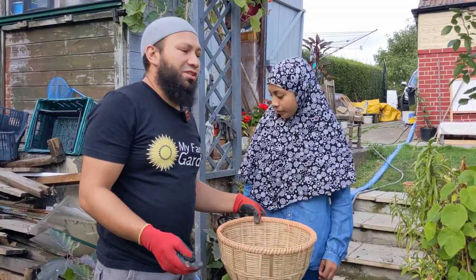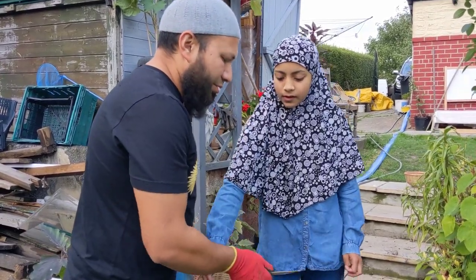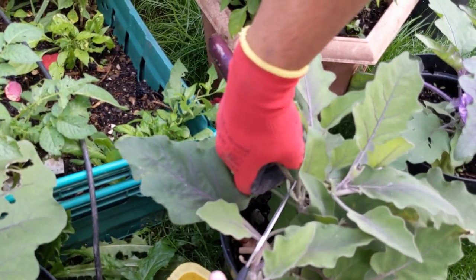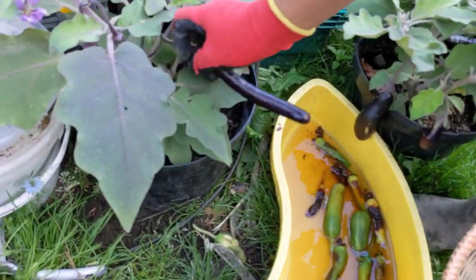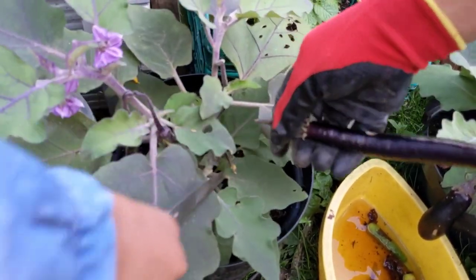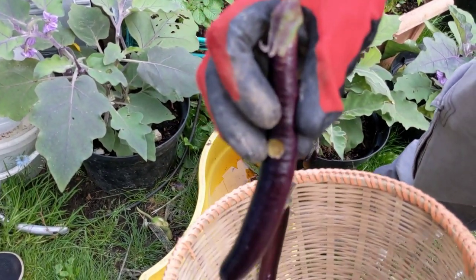We grow aubergines every year. This year it's been phenomenal. Yeah, the heat has been absolutely a massive blessing for them. Bismillah, get that one. So these are a long purple variety. There we go. Here's another one for you. Unfortunately, a slug's bitten that one. So we'll have to cut out the slug-eaten bit.